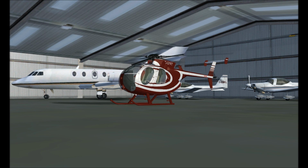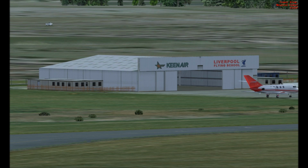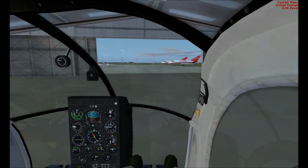I've got the Payware Nemeth MD500 here, and I'm going to give you a little tour of the airport scenery in this thing. We're currently in the hangar for the Liverpool Flying School, which is based at the airport. That's that thing there. So let's get in the air and do a little tour.